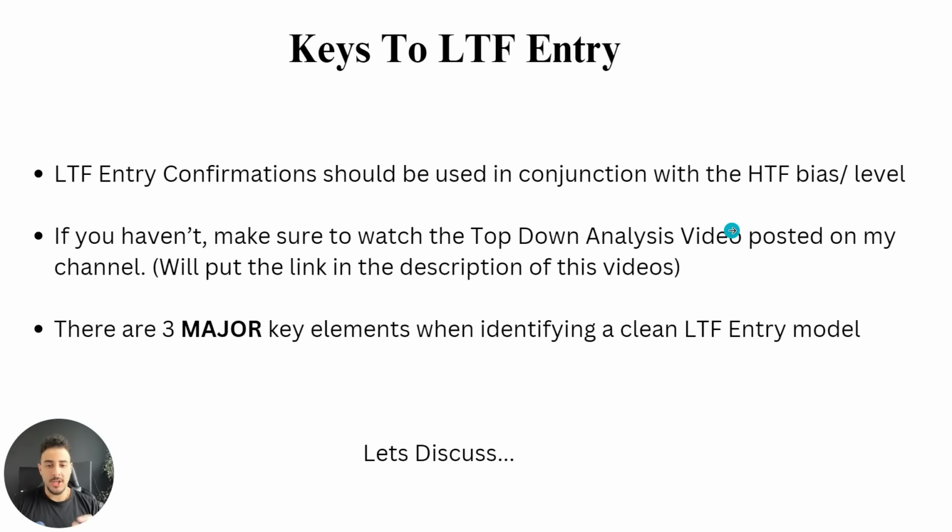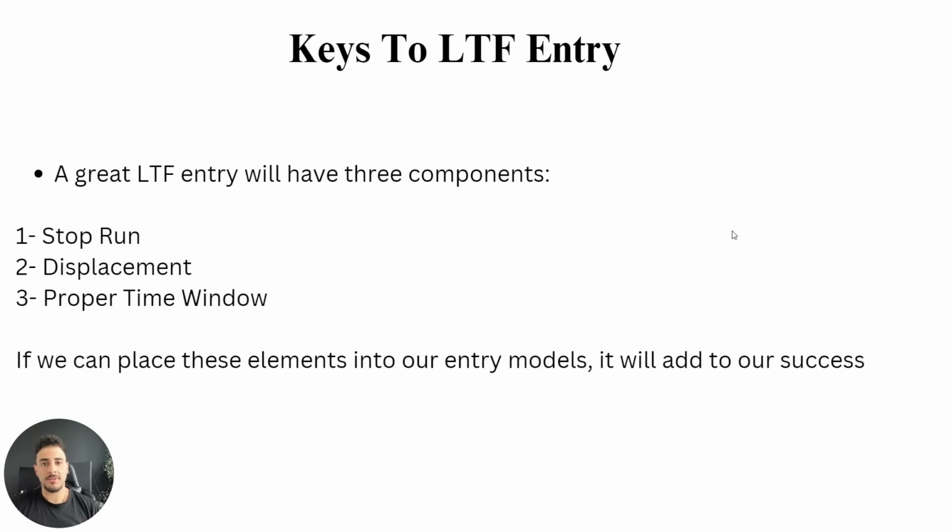So there are 3 major key elements when we're ever identifying a key lower time frame entry model. So let's go ahead and discuss those 3 components. Now, a great lower time frame entry will have 3 components. It'll have a stop run, it'll have displacement, and it'll have a proper time window. So if we can place these elements into our entry models, it'll add to our success.